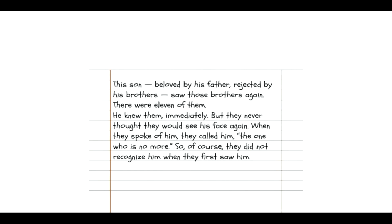This son, beloved by his father, rejected by his brothers, saw those brothers again. There were 11 of them. He knew them immediately. But they never thought they would see his face again. When they spoke of him, they called him the one who is no more. So, of course, they didn't recognize him when they first saw him.